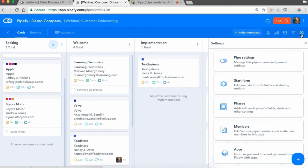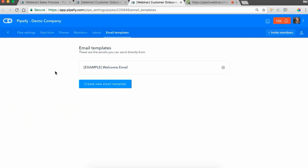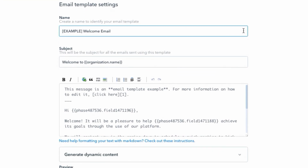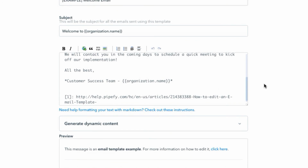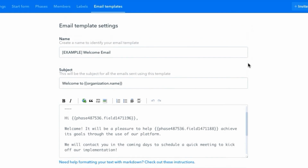I'm gonna show you guys how you create an email template and then how we set it up on the phase. So this is our welcome email. I'm just gonna open it. Whenever you're creating a new template, you have to give it a name. It's internal use only. You insert the subject and then you create the message. In here, you can see that we used a lot of dynamic content. This is used to personalize the message so that it doesn't really look like it was sent from a robot. So here we added the customer name and company name, everything to make it look more personal.